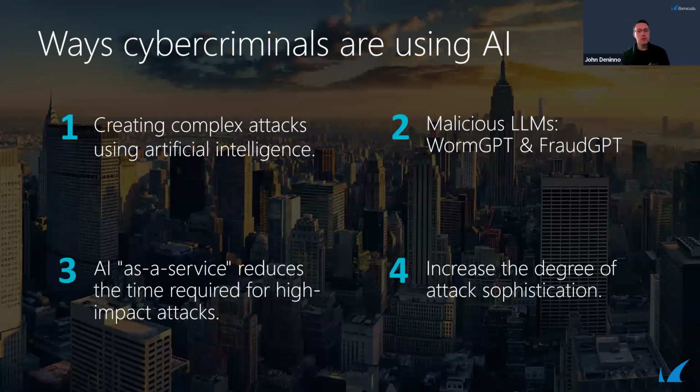The development of malicious large language models, or LLMs, such as WormGPT and FraudGPT, represents a new frontier in cyber threats. These tools are designed to automate and scale malicious activities, making it easier for attackers to cause widespread damage. These malicious LLMs typically remove what we call guardrails. A lot of the tools we're familiar with, like ChatGPT or Google Gemini, have these guardrails to make sure you can't ask them how to make something illegal, for example, or how to hack a system. They're usually going to spit out some generic wording about how it goes against their terms of service.